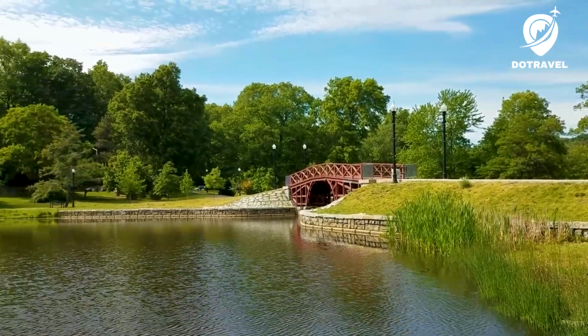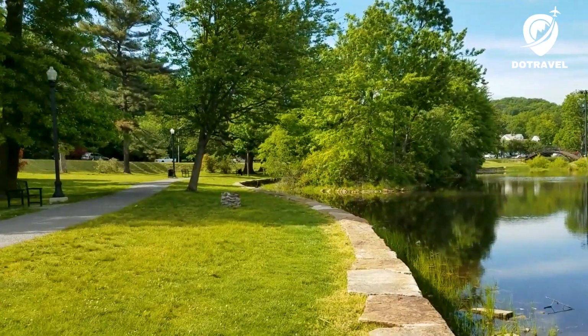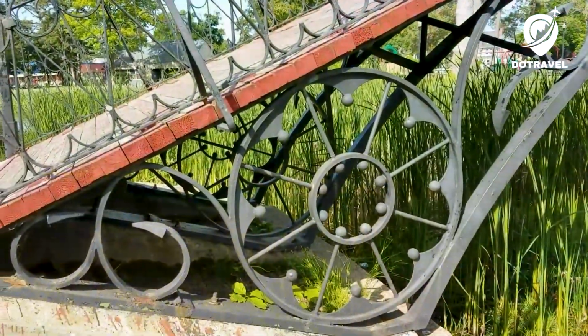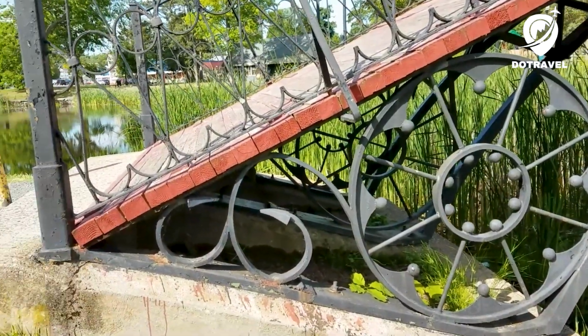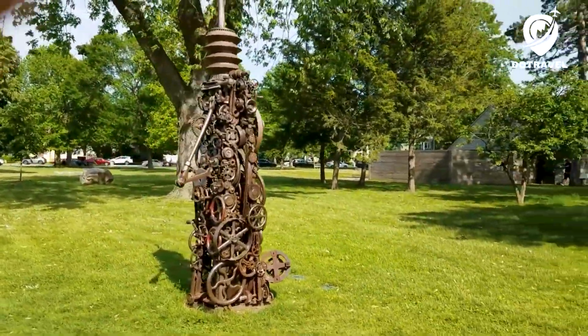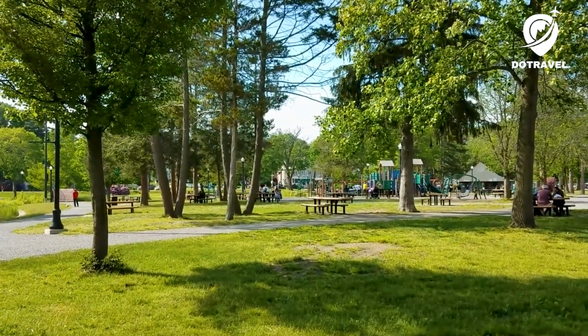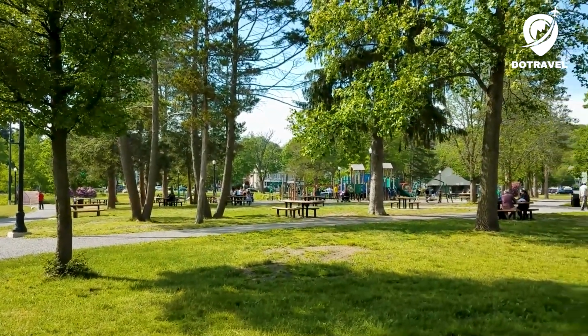Long a firm favorite with families, Elm Park is home to lots of picturesque paths, picnic areas, and a well-equipped playground. Lying just a short drive directly west of downtown, its gorgeous green spaces make it a great place to relax, unwind, or enjoy some outdoor activities.